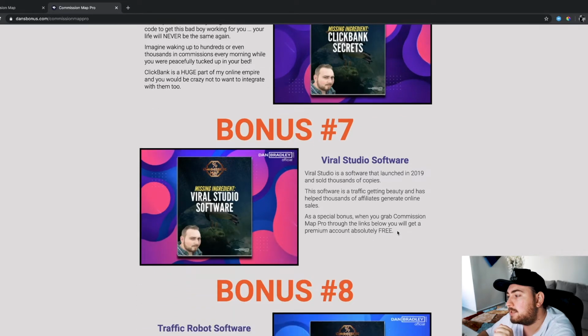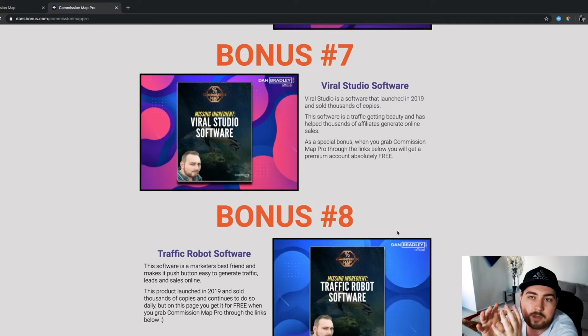Bonus number 7 is the Viral Studio software. Now, this is a software that was released in 2019. It was released last year, and this is really going to help you guys to generate traffic. Okay, it's all about traffic. This is a software. It was previously launched. It's helped thousands of people already, and it's going to help you too.